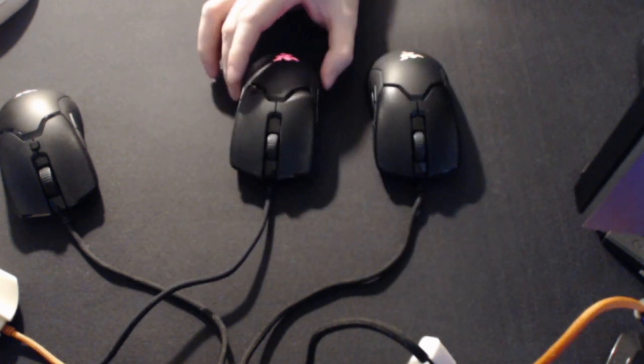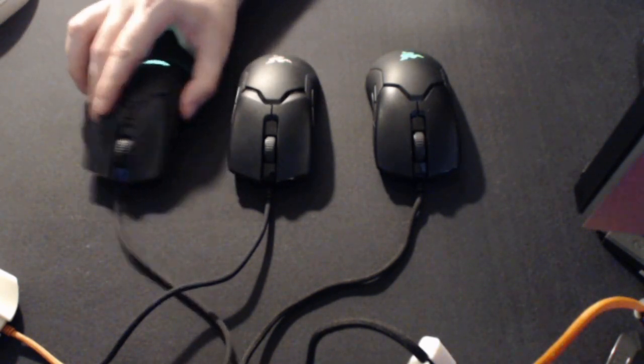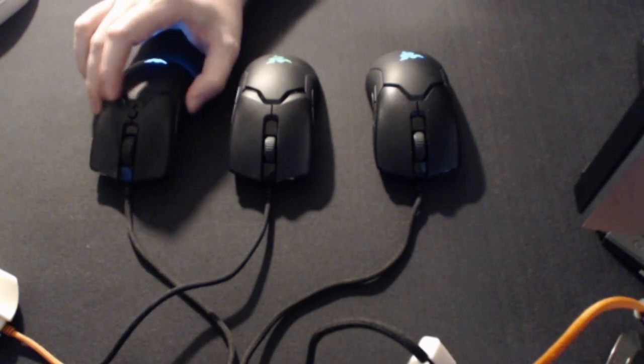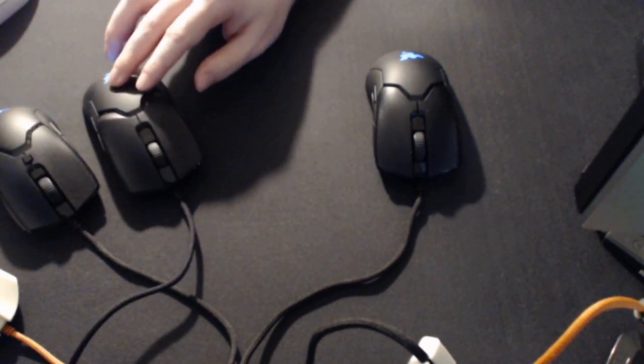It's not because of weight or anything, because I used this Viper Mini as well, and even this feels floaty, even with the new firmware that reduced the lift off distance and everything. It feels better than that.